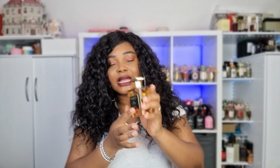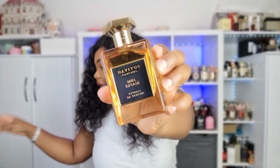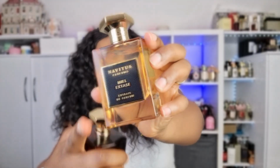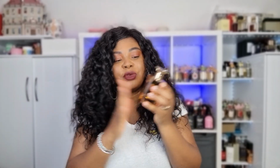I also noticed that Navitus have changed the plaque on the bottles. Before it's just like literally a piece of paper that they've put over it, but here it's like a proper plaque, which gives the perfume a little bit more of an edge. The bottle looks stunning. It's such a beautiful scent. I cannot wait for autumn to finally land so I can wear the heck out of this perfume. I highly recommend it. I believe it's $170.